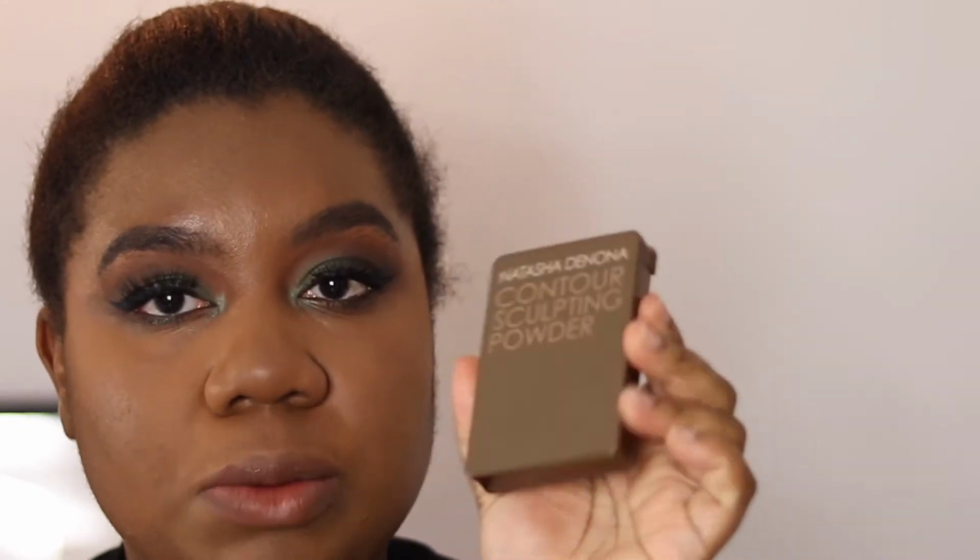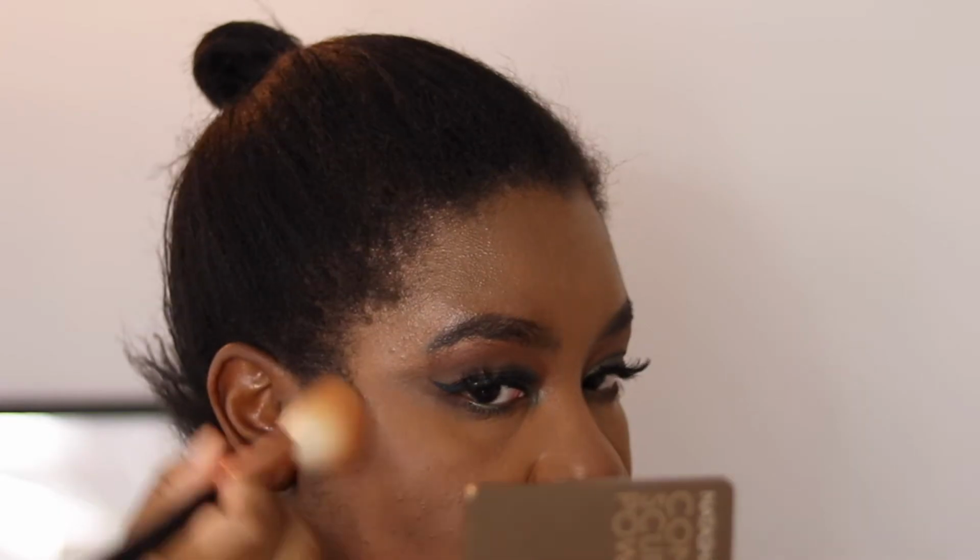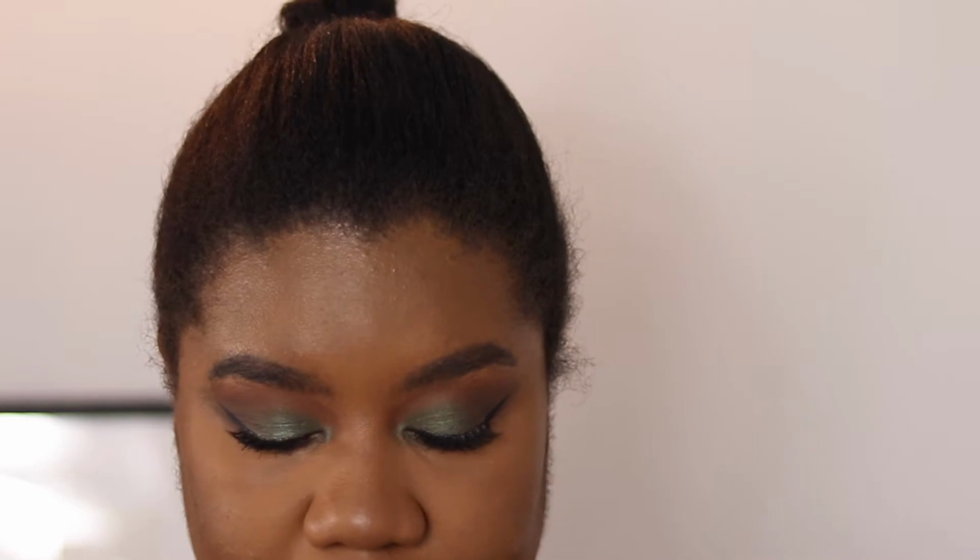Just going to lightly sculpt my face with the Natasha Denona contour sculpting powder. I'm using the shade 5 Deep. The ABH Amrezy collab highlighter. Sorry guys, I don't know if it's still in stock or not, but it looks so pretty. It looks like this. It's like a light champagne kind of gold. And then for blush, I've got my NARS Dolce Vita, the powder version. I've got it in a mini, but it's like a dull pink, powder pink kind of.